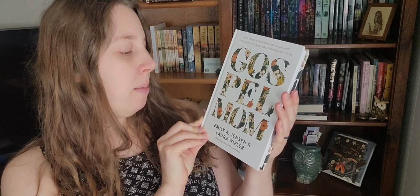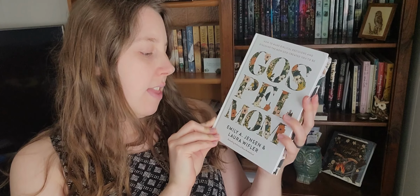And then the next one I have is Gospel Mom by Emily A. Jensen and Laura Wifler. They are the authors of Risen Motherhood, which I do own, and I had started to read last year, and it was good. It's just my brain has a hard time with nonfiction because it requires more focus and trying to sink in the information. So I did not finish it. It is on my list to finish at one point, but I saw this book and I was like, well, I know they're good writers and they have a good podcast. So, I went ahead and bought it.